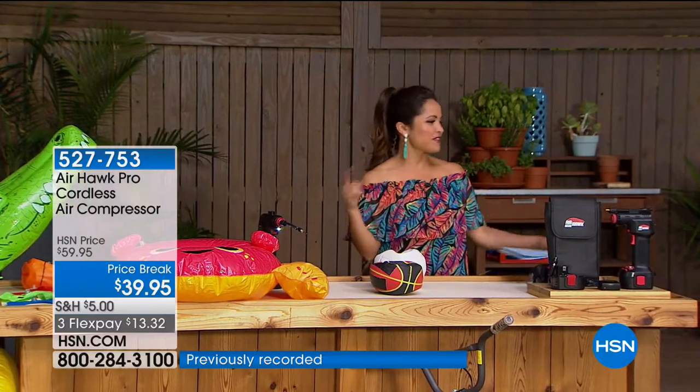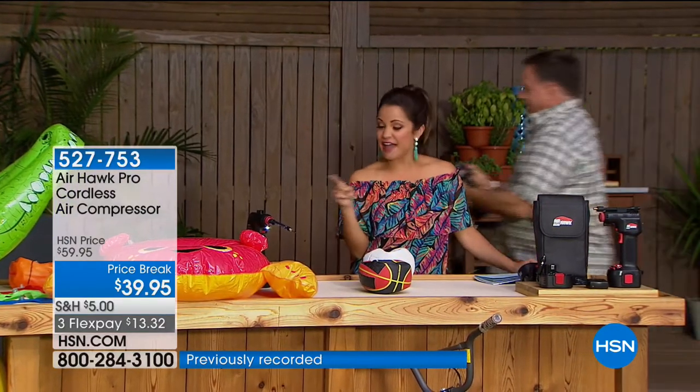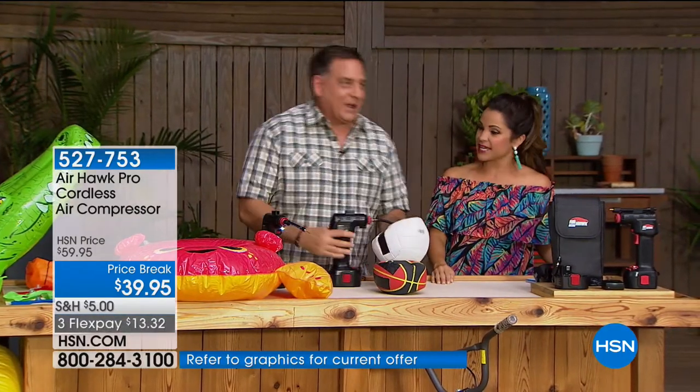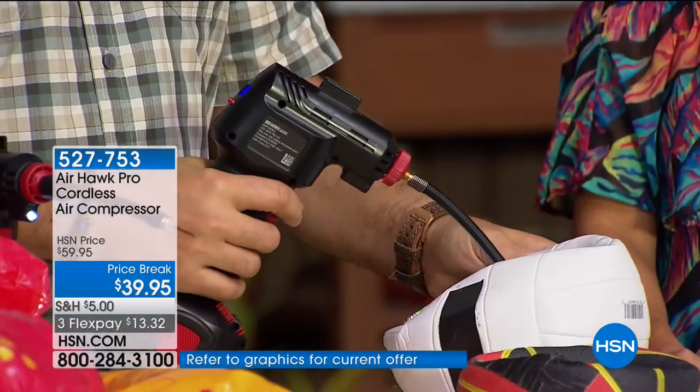Well, you know what I love about the idea of not having to babysit it too is I've had moments where I want to take a bike ride with the kids. Sure. And it's always flat when I want to ride the bike. Okay. And now they're waiting around in the hot sun. Squeezing the trigger on this guy.